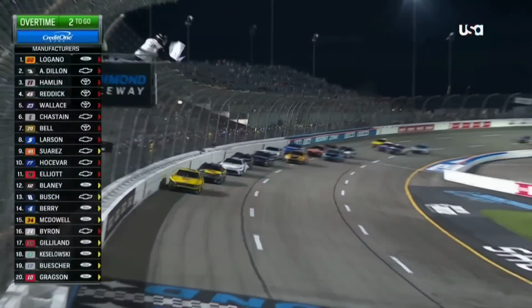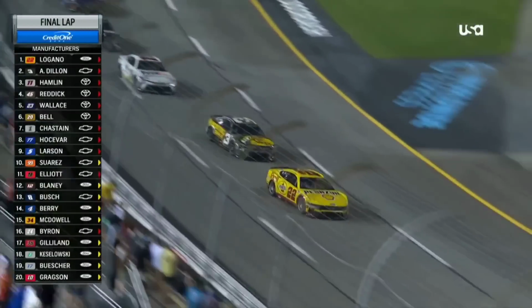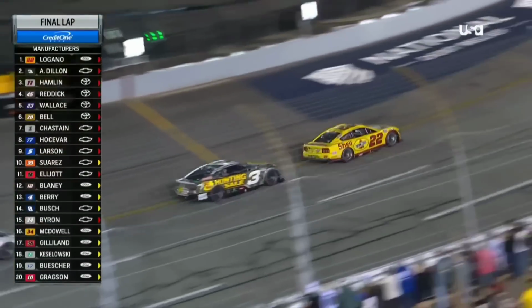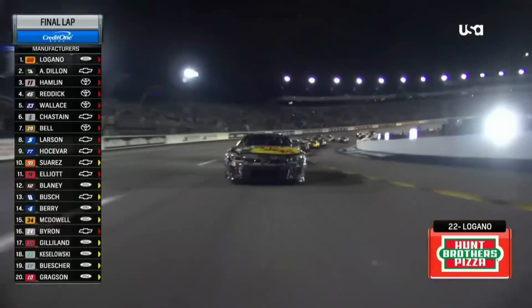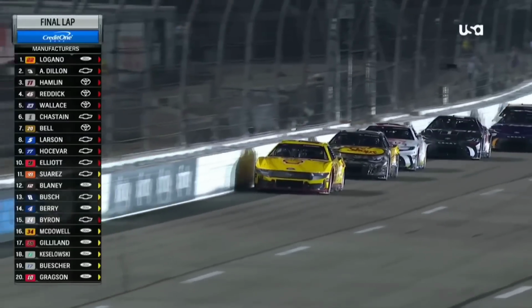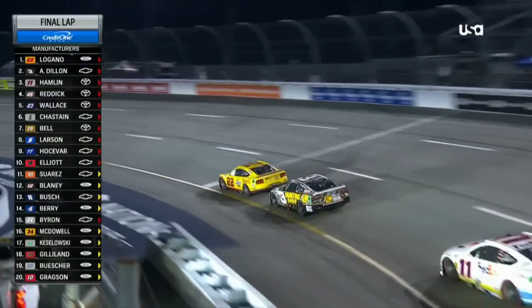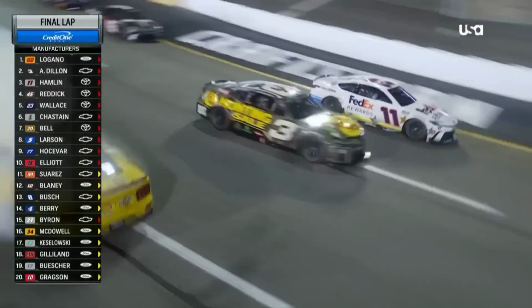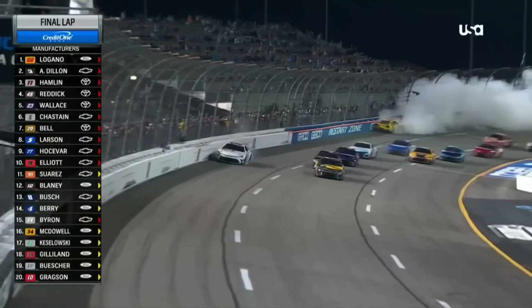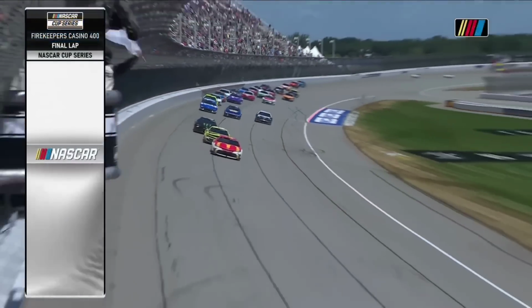It didn't work out. Around for Logano, the white flag's in the air. If Dillon gets to him, there will be contact. He can't do it in 1 and 2. Logano looks back, he has a car length now. Joey Logano through 3 and 4 for the final time. There's the contact. He does get to him. The 11 on the inside. He gets into the wall. Dillon's going to win it at the line. One more time around.